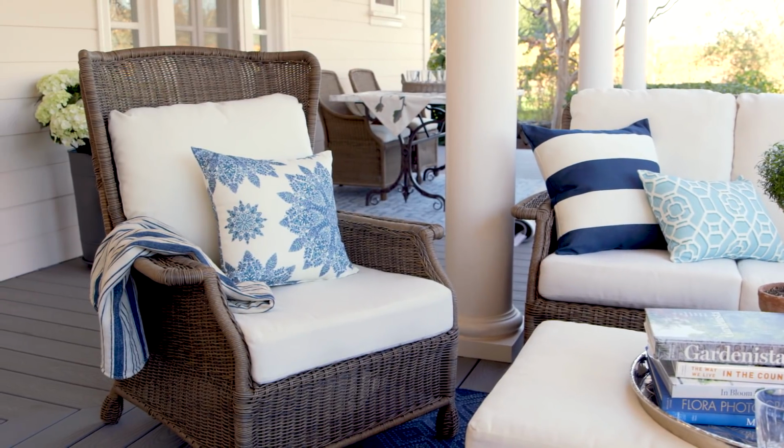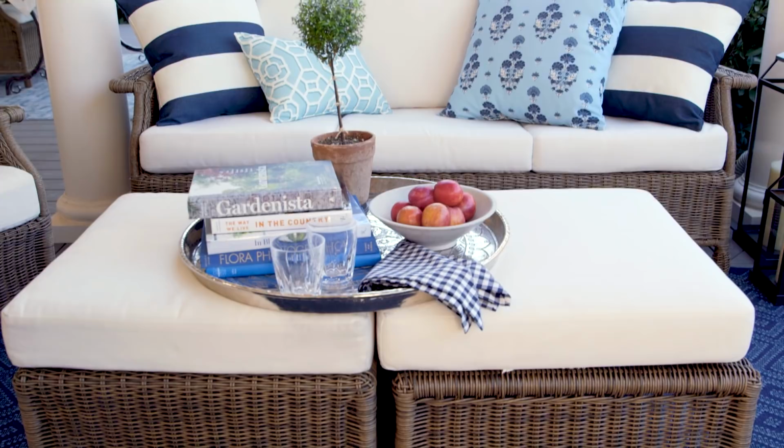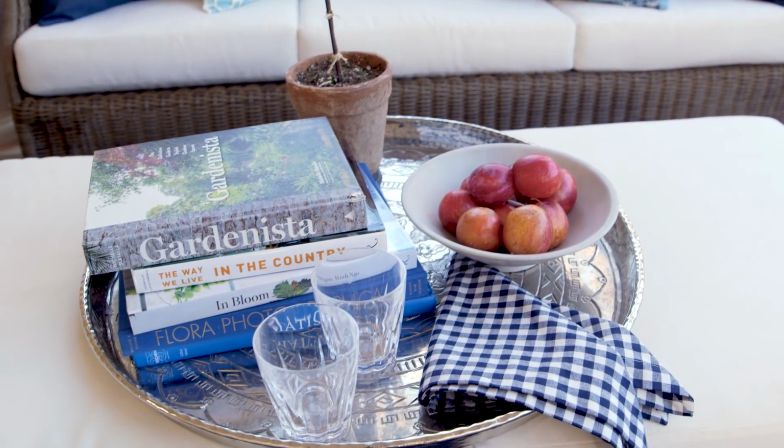We also decided to forego the typical coffee table idea in favor of a couple of ottomans. The ottomans can work like a coffee table, just put a tray on them and you're good. But they can also slide over to the chairs when you're really ready to put your feet up after dinner.